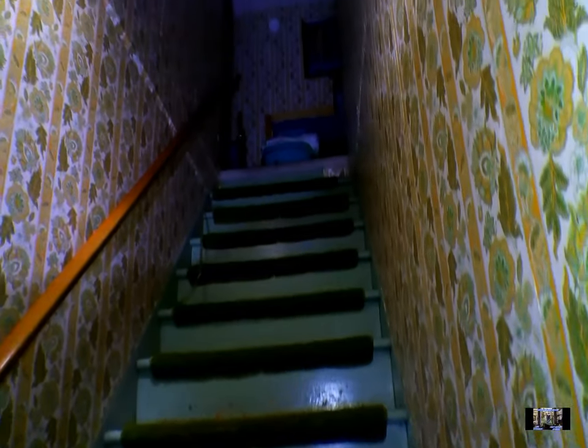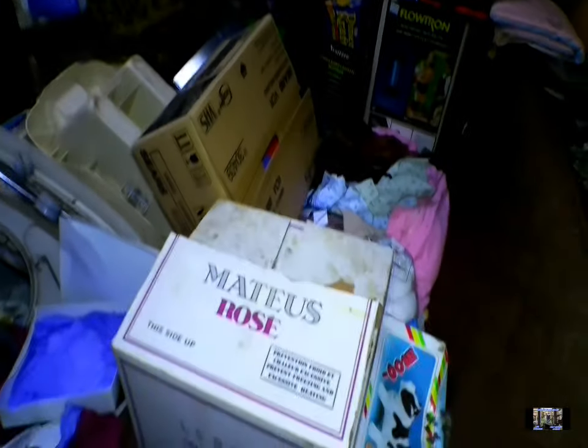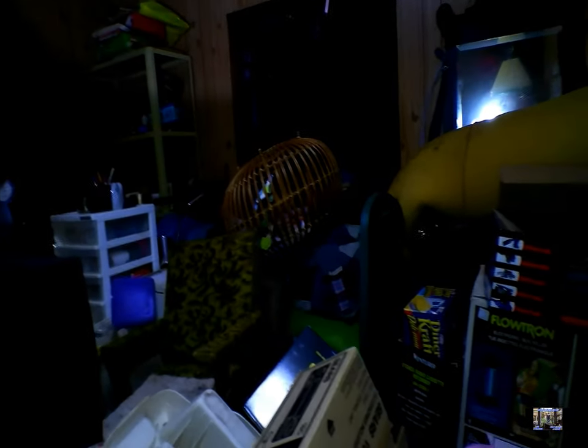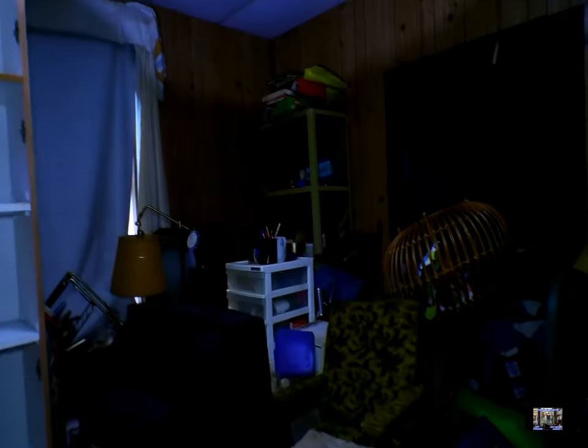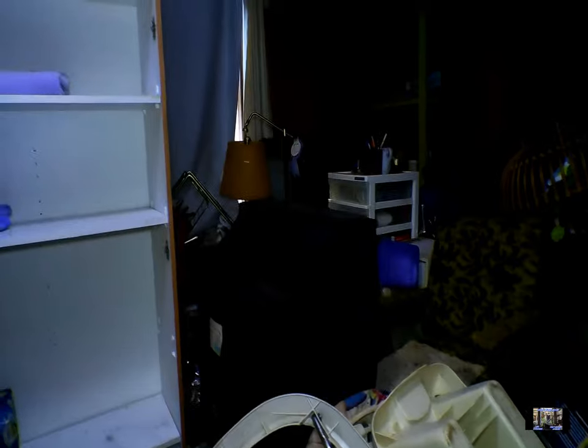This would be the front door. There's your upstairs. We'll go there after I show you this room here. It's just stuffed, packed. You can't even get through. Old wood, old tiles. Look how old that TV is over there.